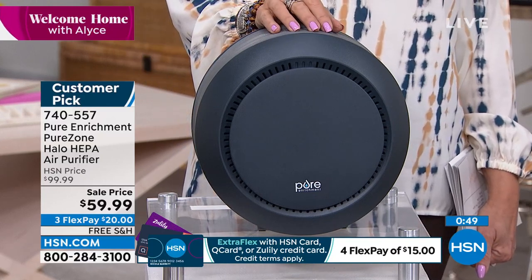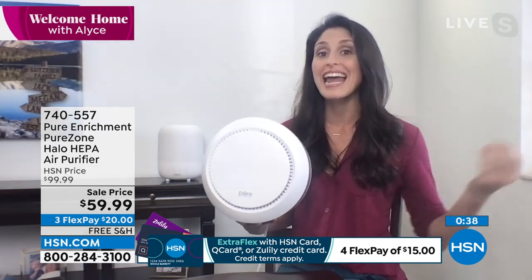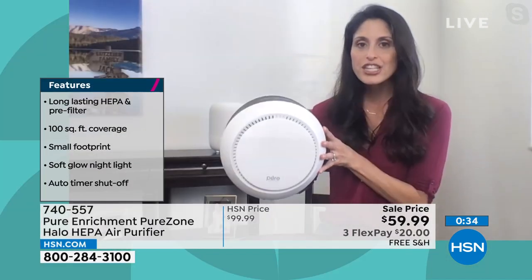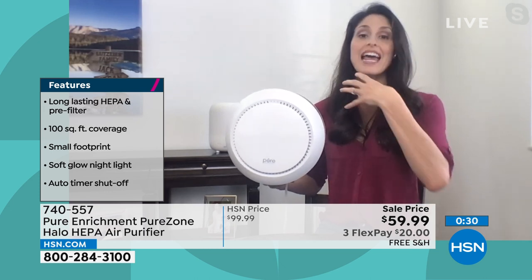Breathing is the only thing that we do all day, every day. True. And the EPA says that our indoor air quality is 3 to 5 times more polluted than our outdoor air quality. And that's because when we come in the door or when we open the windows, we let allergens and various things into our home. They get trapped inside. This is your opportunity to capture those things so that your nasal passages and your lungs don't have to.